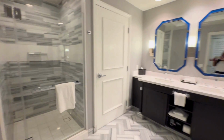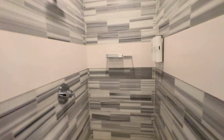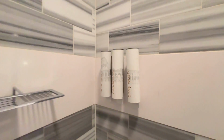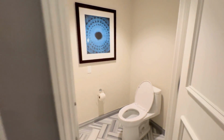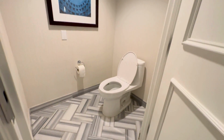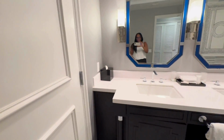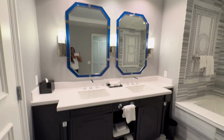And on your left, there is a very large and luxurious bathroom. It has a separate shower stall. They give you shampoo, conditioner, body wash. There is also a separate water closet or toilet room, as some people call it, so that you can have some privacy when one person is using the toilet and someone else might be showering, bathing, or just using the sink. There is a double sink vanity.